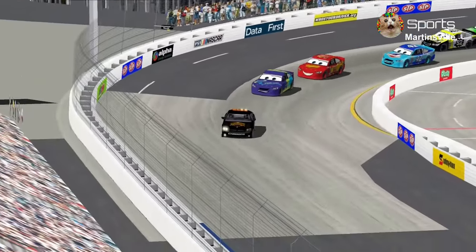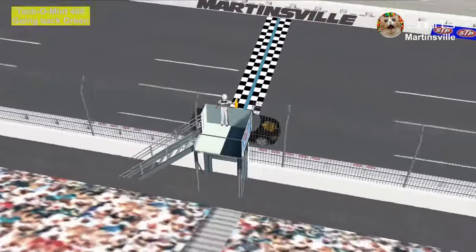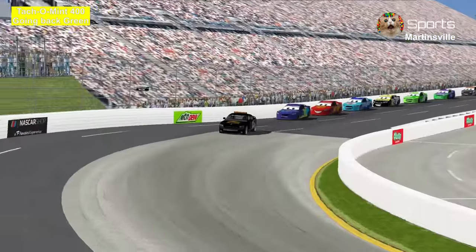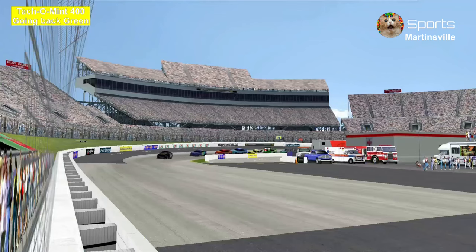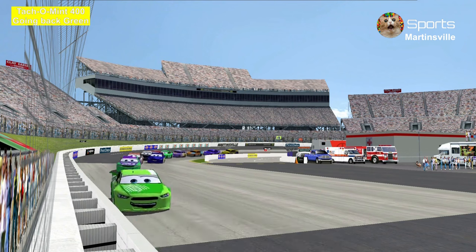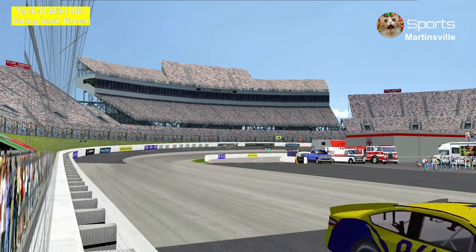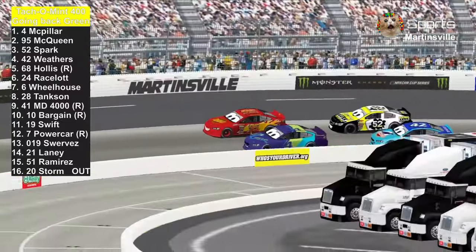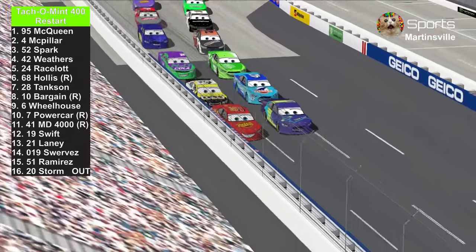Welcome back to the Tach-O-Mint 400 here at Martinsville Speedway. We're ready to go back green next time by. The lights are off the pace car and they are about to restart double file once they reach turn three. So you'll see the fence cam of the cars restarting double file. We'll see them divide into two rows, or two columns, sorry. Here we go, through the restart zone. The green flag is back in the air here at Martinsville Speedway.